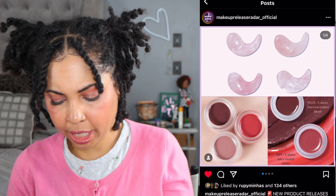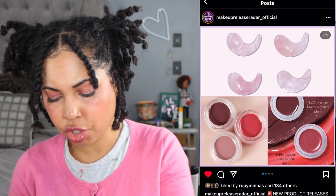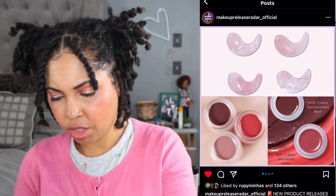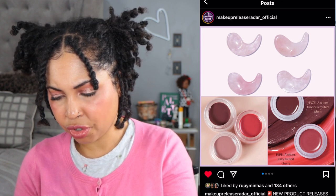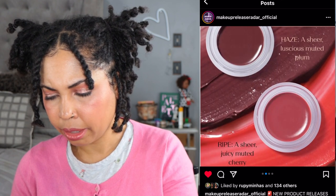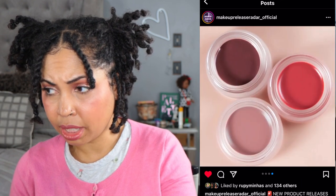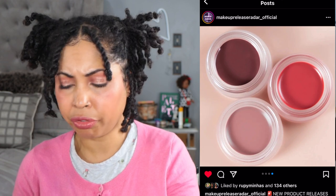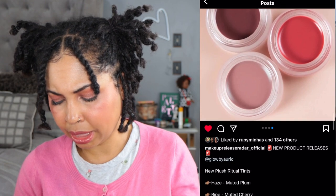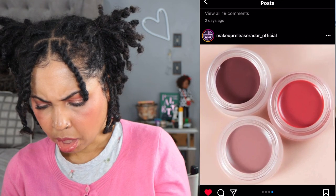And Glow by Auric is coming out with new plush ritual tints, Haze and Ripe. And these are gonna be available November 1st. These are gonna be a no for me, although I do like Auric. I like the Glow Lust and the Smoke Reflect, the single eye shadows, but I don't really need these.